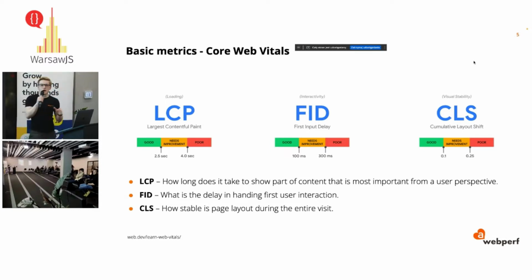The second one is connected with interactivity, and this is represented by FID. And FID tells us what is the delay between users interacting physically with the device and the browser being actually able to handle that interaction. The last one represents visual stability. We have something called Cumulative Layout Shift in here, and it tells us how much the page is shifting when users are browsing it across the entire visit, because we don't want anything jumping unexpectedly on the page. Something that's also worth noting is that there are intervals provided for each of the metrics. They are captioned good, needs improvement, and poor. And if you fit into one of those, preferably the good one, then you'll be awarded the score.